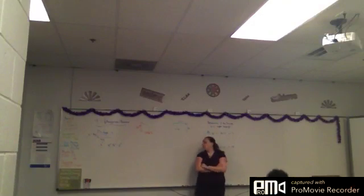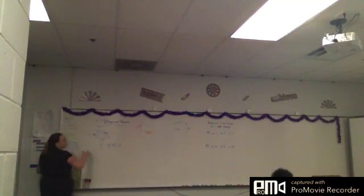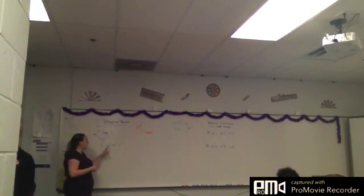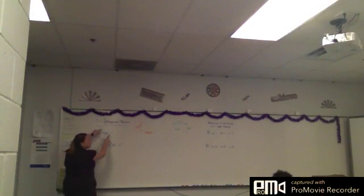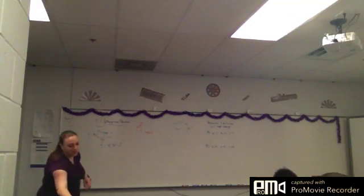Okay, so here's what we do. Each leg is labeled with an A or a B. It really doesn't matter which order, but A and B. And our hypotenuse is C. So we get the Pythagorean theorem by saying A squared plus B squared equals C squared. So when I add the squares of the two legs together, it should equal the square of the hypotenuse. That's how we get Pythagorean theorem.